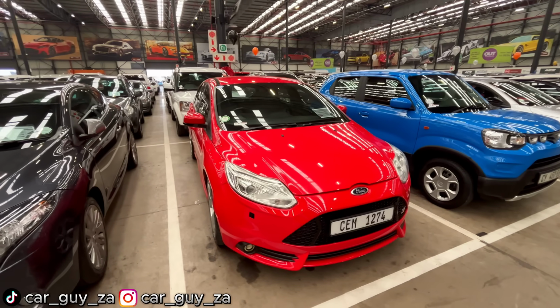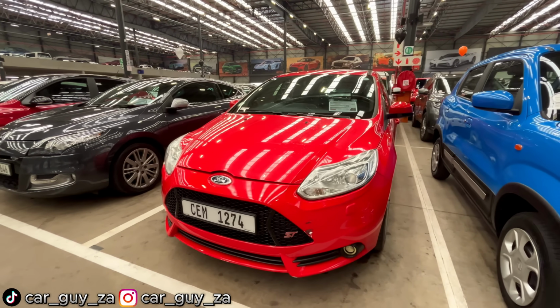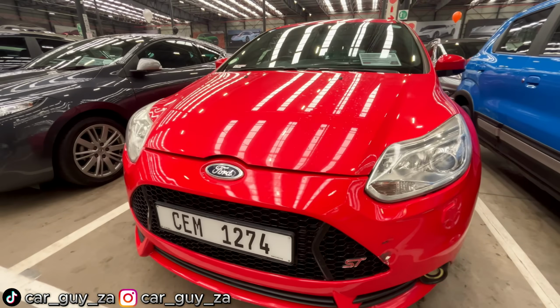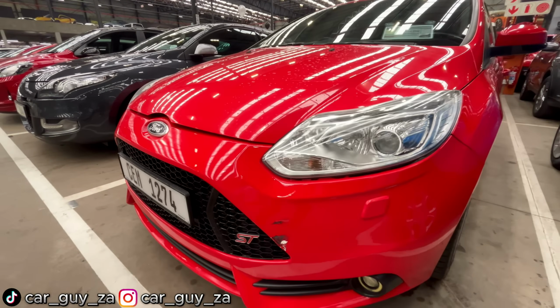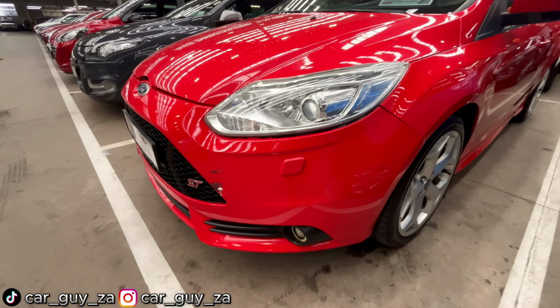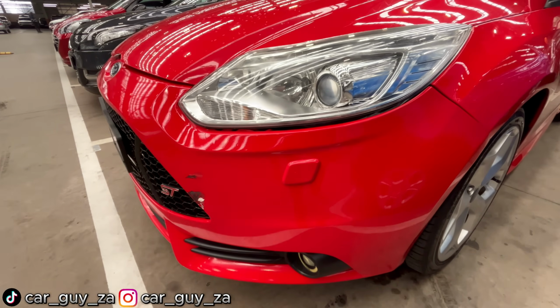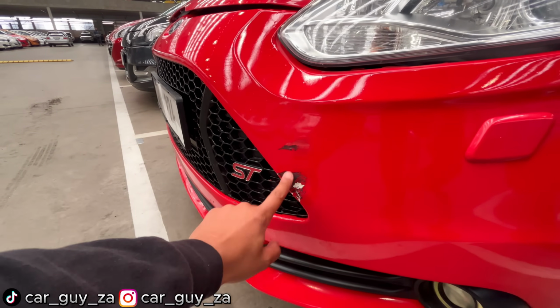The reason for the Green Dekra sticker is because the front fog lights aren't working, as well as the driver's side electric window. The bonnet, the lights, as well as the bumper don't line up properly. Like I said guys, I'm very OCD when it comes to the lining of bumpers, bonnet, fenders. Also looks to me like the front bumper had been resprayed. As you can see, you also have a little bit of damage right there.